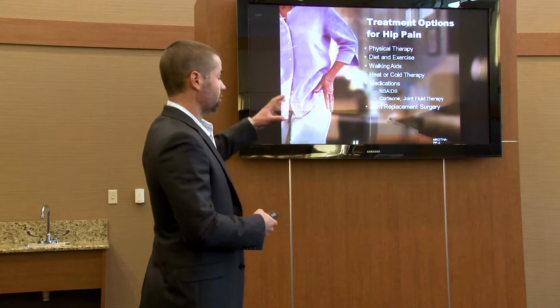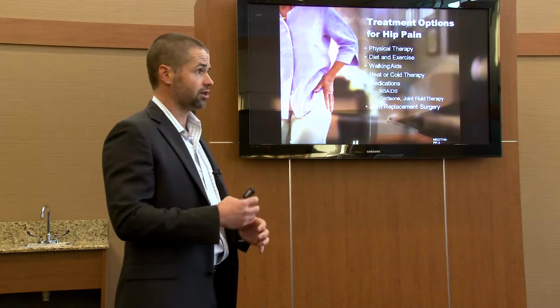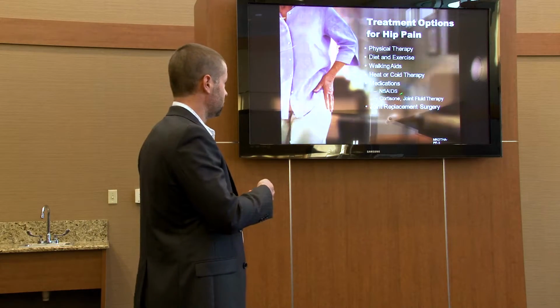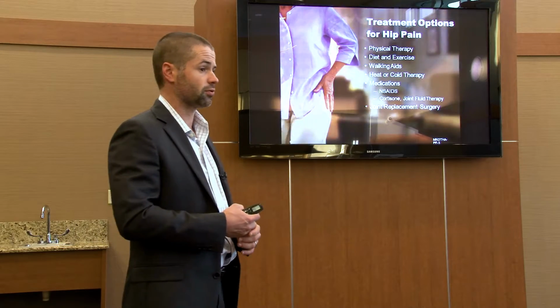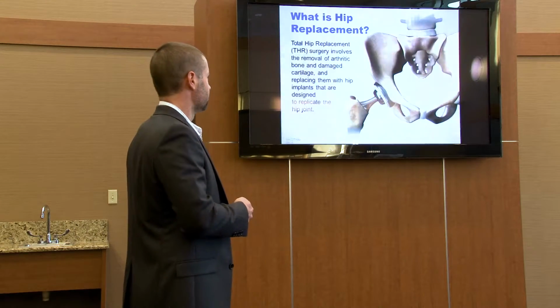The bottom line, or the takeaway for me in regards to hip arthritis is, unfortunately, unlike knees, which we'll come to in a second, there's not a lot of options. The things I can offer you are, you can try some medicines and, like I said, some exercises, but ultimately, if you have advanced hip arthritis, you're pretty much headed towards a hip replacement once you've decided you don't want to live with that kind of pain any longer.